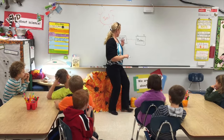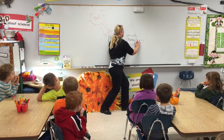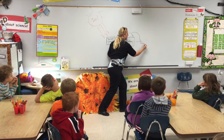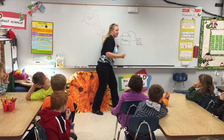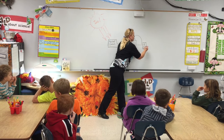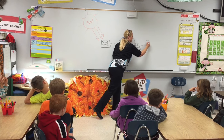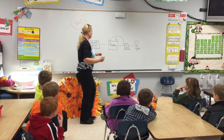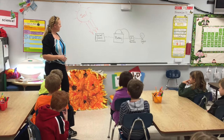Now, from the battery, the solar panel charges it up. It's full of energy. Another little wire comes out of the top. I should draw that better. Here we go. Wires come out of the battery, and they go into an on-off switch, just like our light switch here. It's on. It's off. And then from the switch, little wires go into the light. Here's my light bulb. There it is. That's pretty easy.